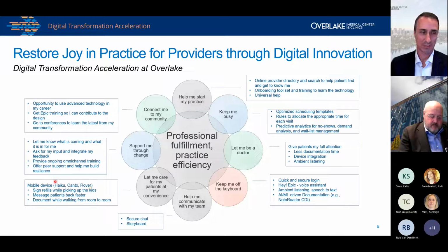These are Epic mobile applications that we have implemented some of them, and then we are implementing the rest of them. But it allows providers to just be mobile as they're walking from one clinic room to another, or they're rounding in the hospital. They're able to get things done in between, leveraging these tools, signing refills, even when they're out and about in their personal life. If something comes up, rather than having to call in and approve a refill request, they can do it with a tap of a button on their mobile device. So really trying to add that convenience and functionality into their provider workflow wherever possible.